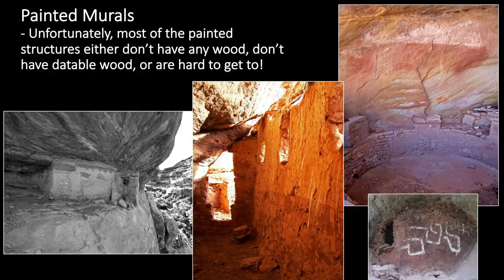So the painted murals presented a problem, though. Unfortunately, most of the painted structures out there either don't have any wood, or they don't have datable wood, or they're really hard to get to. So here you can see this is actually called Greenhouse, but I enhanced the photos so you can see the decorations a little better, exterior mural, but they don't need to build a roof, right? Because you have the roof of the alcove right there. So they didn't use any wood in there. Same in this structure.